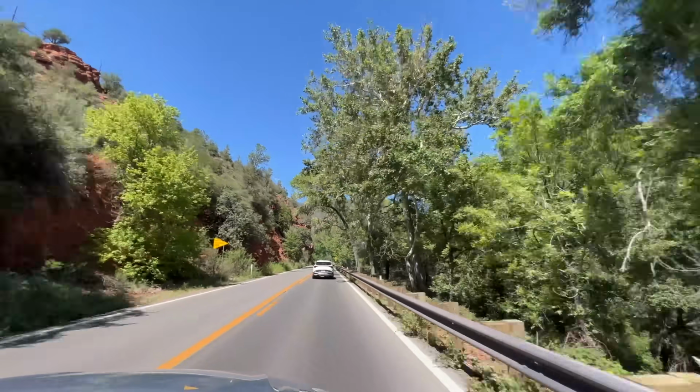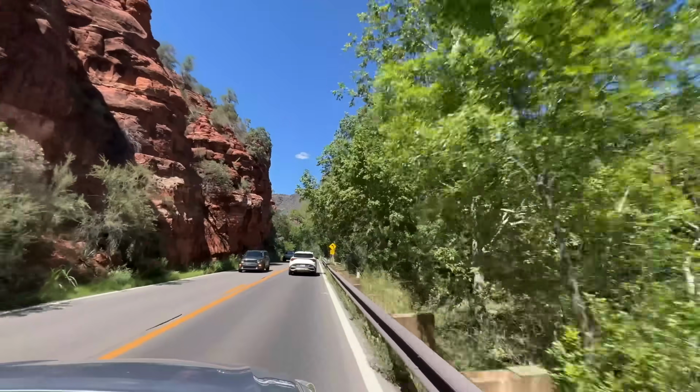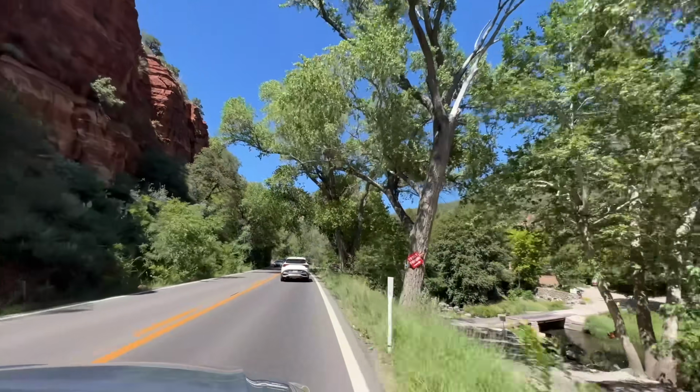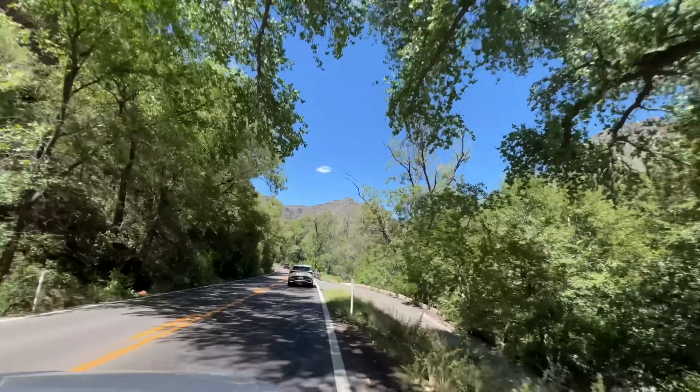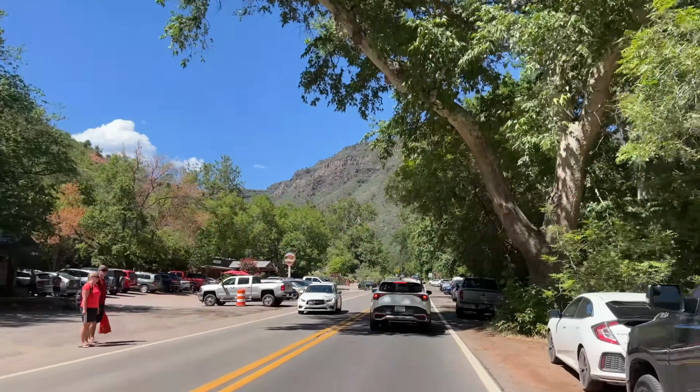Also along 89A here, you're going to see Slide Rock. And the best time of year to do this drive is probably going to be in the springtime or in the actual fall months, because that's when the colors change. So you'll get some pretty colorful trees.